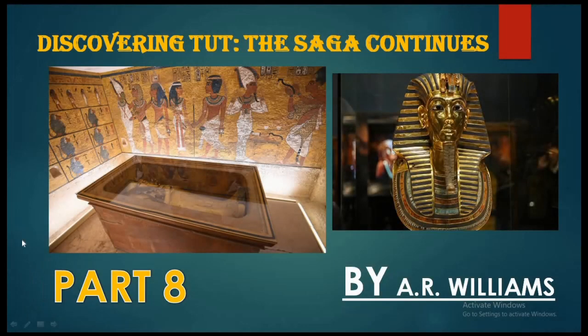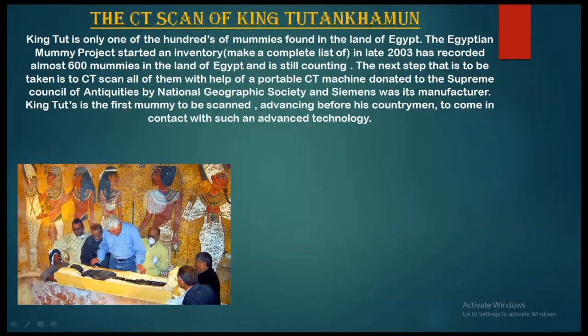Now, let us look at how King Tut was scanned and what were the results of the CT scan. King Tutankhamun is only one of the hundreds of mummies found in the land of Egypt. The Egyptian Mummy Project started an inventory in late 2003, which has recorded almost 600 mummies in the land of Egypt and is still counting. The Egyptian Mummy Project used forensic techniques to study both royal and non-royal mummies.